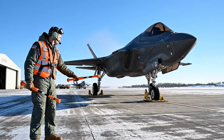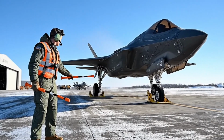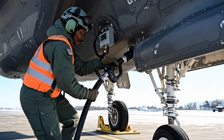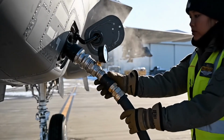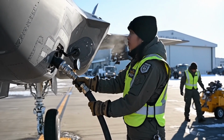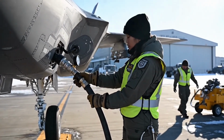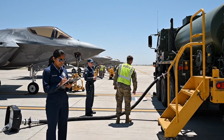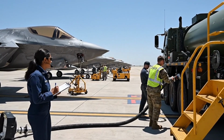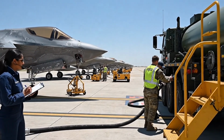The ground crew manages the swift and critical process of fueling the F-35A, an essential step before any major exercise. Attention to detail is critical here. The team follows strict safety protocols during the fueling process, ensuring mission readiness in any condition. Maintaining a fleet of F-35s requires seamless coordination between the pilots and the dedicated ground crews.